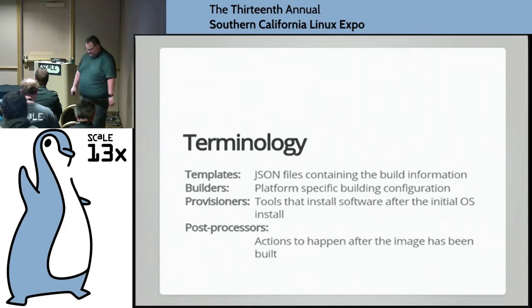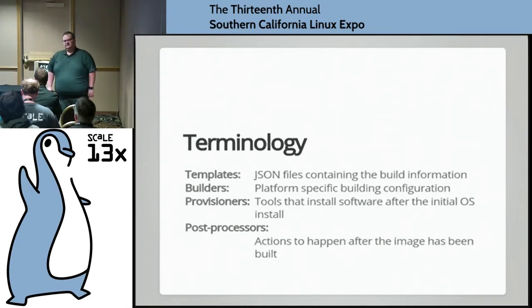So let's get over a little bit of terminology. I tried to keep this as simple as possible, but it's kind of important to know. So the core thing with Packer is templates. That's the configuration file.